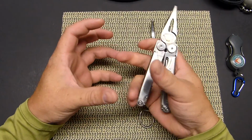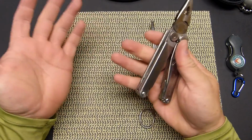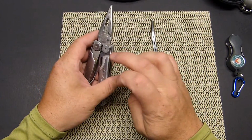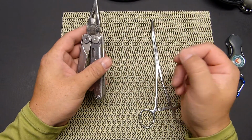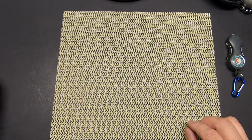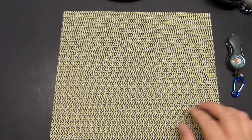Other than that, anything hooked up in the mouth, I like a stout pair of pliers. This is just what I've come to: any needle nose. I actually have a backup pair of needle nose in case I do leave this in a backpack or my car or whatever. So, a multi-tool is an essential for me.